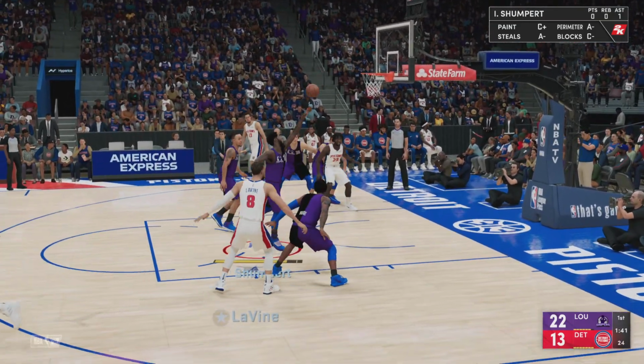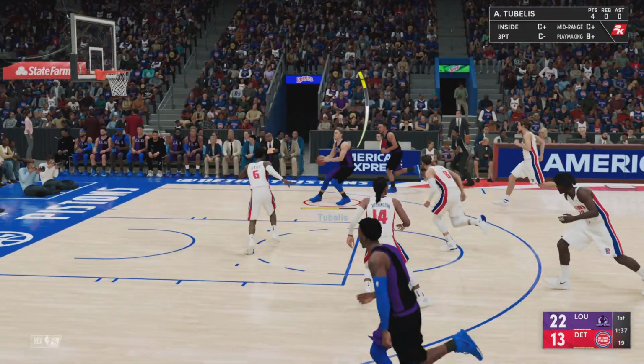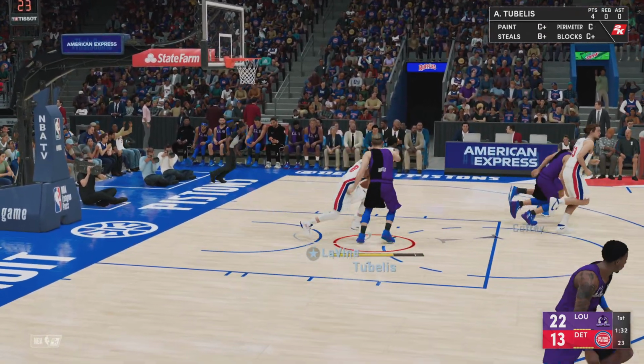Unloads from 13, and the shot falls short that time. Listen, we know the mid-range game is in this guy's arsenal, but you wonder, should he have moved it just one pass more? Levine with a steal.